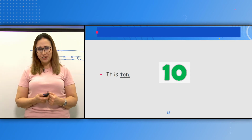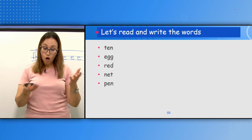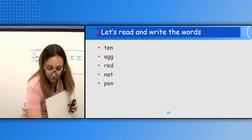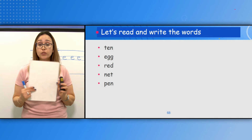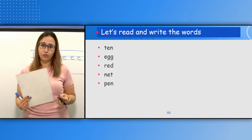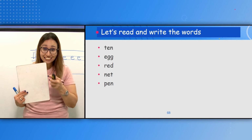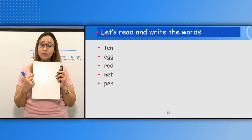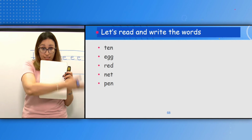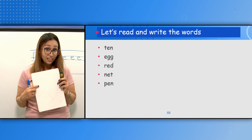Very good. Okay, now here we have an activity on your boards. So please bring your boards and your markers, okay? So we can do this activity. The activity is like this. I will tell you a word. You have to find it among the words in front of you and write it on your board, okay? Ready? Let's start.